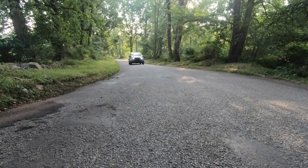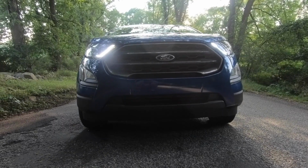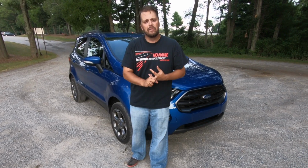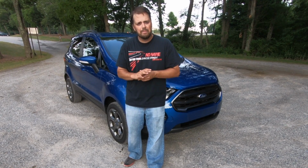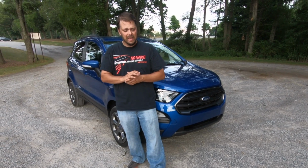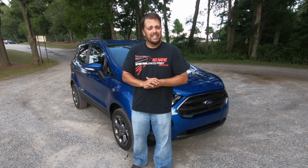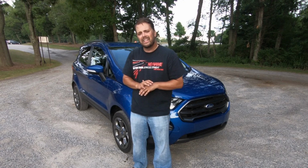I'd absolutely recommend this to someone who's looking for this type of vehicle because it is spectacularly easy to park. It's easy to get in and out of. It's comfortable. That's what most people are looking for in a car, not necessarily lunatics like me who put horsepower figures, G-forces, and all that stuff ahead of anything else. And that's it, guys. That is the good, the bad, the ugly of the 2018 Ford EcoSport.